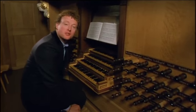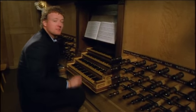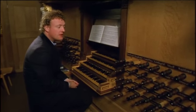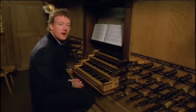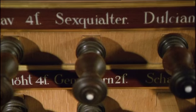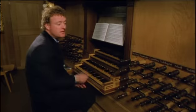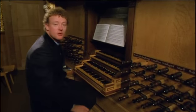Here I am at Mission Control. This is the dashboard, or the console, that controls this whole organ. And I know what you're thinking. You're thinking, why, oh why, are there so many stops? Well, one reason is naked power. There are about 4,000 pipes in this organ. You need somehow to control them all, and these stops do that.